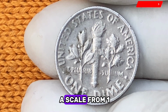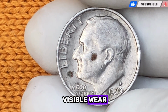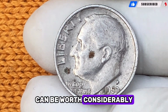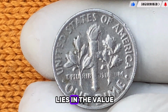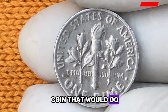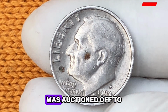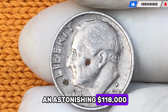Coins are graded on a scale from 1 to 70, with 70 being a perfect coin with no visible wear. A well-preserved 1980 Roosevelt dime, particularly one with a high grade, can be worth considerably more than a well-worn, everyday dime, but the real story lies in the value of a very particular 1980 Roosevelt dime, a coin that would go on to make headlines in the world of coin collecting. This dime, a rare gem in perfect condition, was auctioned off to a lucky buyer for an astonishing $118,000.